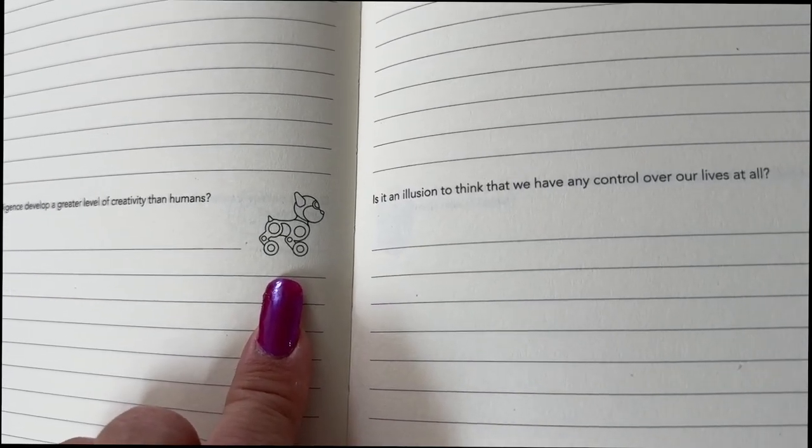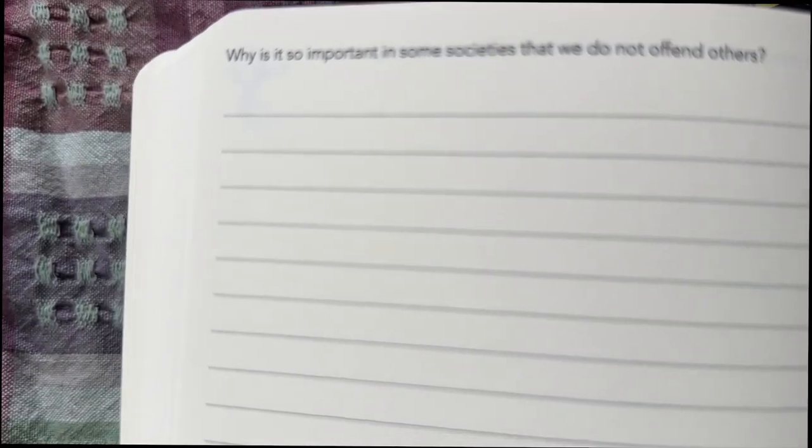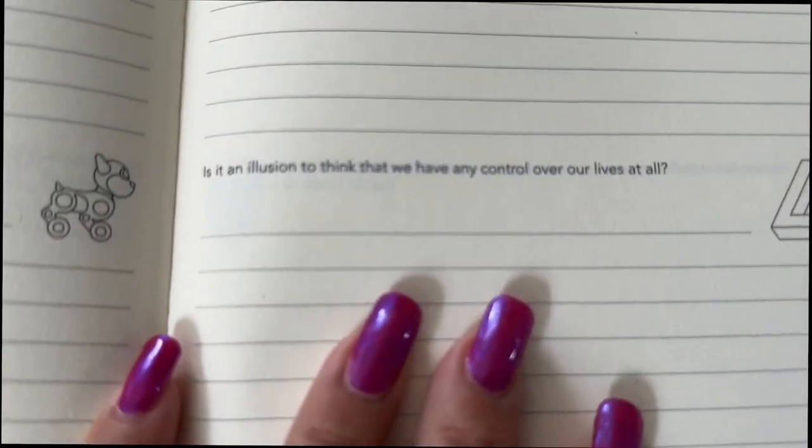Look at the cute little pupper. So cute. And they all have little tiny different clip art. Why is it so important in some societies that we do not offend others? Ugh. Whatever. Some of them get you going. Some of them get you thinking. Some of them are no-brainers.